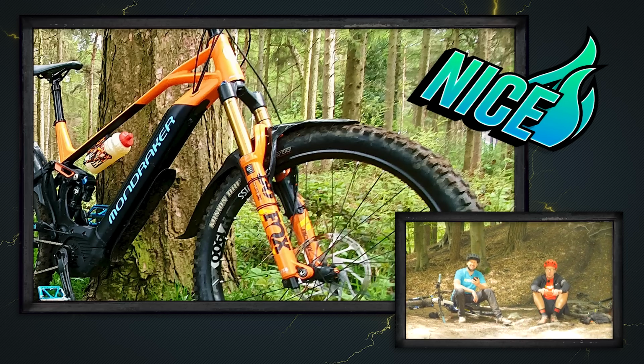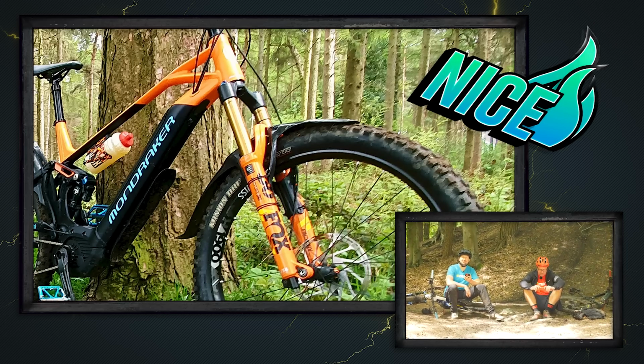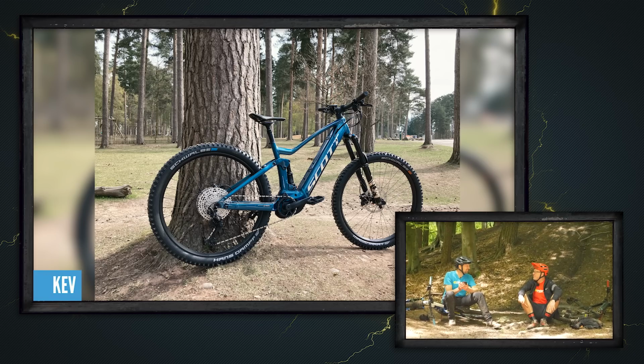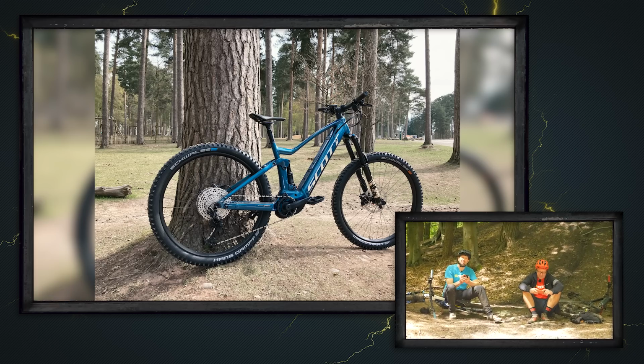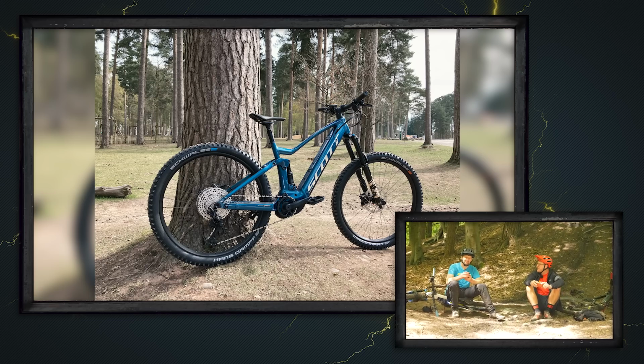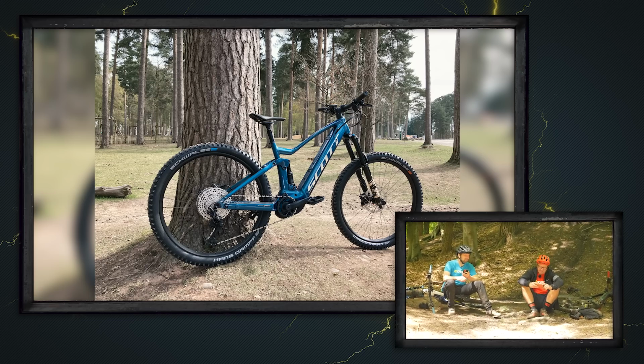Nice. So from Mark and Mondraker to Kev on his Scott, again another tree. Got a lot of tree action, haven't we, in this week's show, holding those bikes up. Yeah, I think that's a nice shot, although it's a beautiful colour. I really like that Scott bike myself.